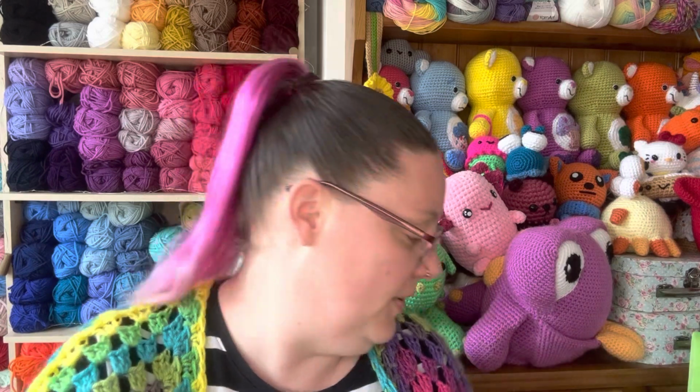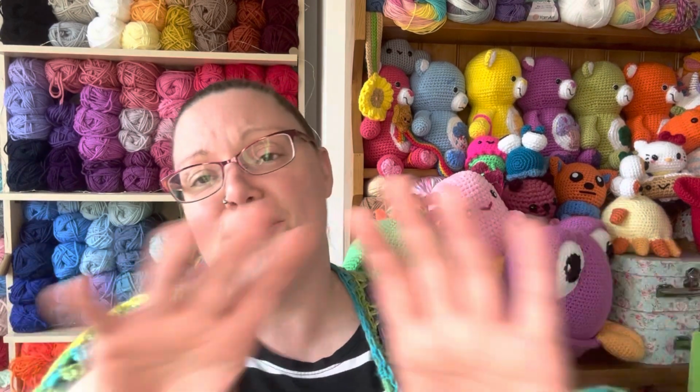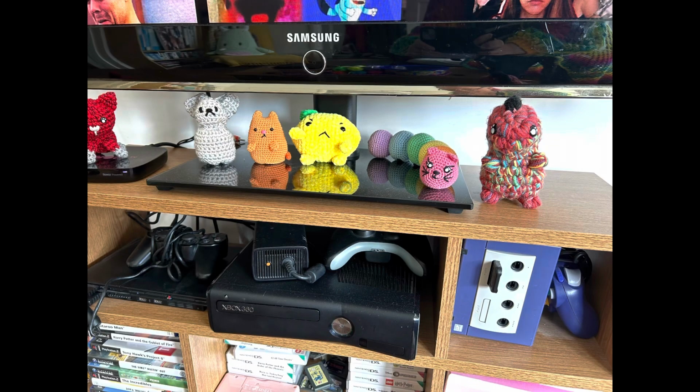Whilst I was making those, I was trying to think of other simple little projects to do. And underneath my telly, I've got a little bit of a blank space, and I've been putting my tiny crochet in there. So I've got things like my angry lemon, I've got my caterpillar under there. The little ginger kitty that I made, they're all kind of sat under my telly. So they're like my mini crochet creatures.